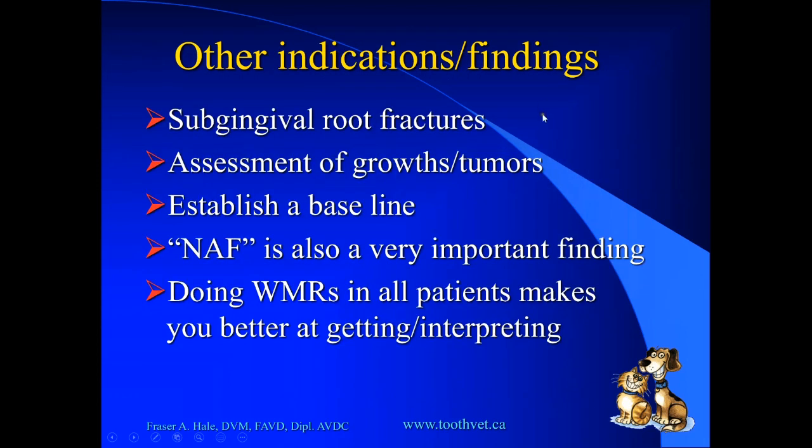What other indications or findings might we have on dental radiography? Well, we'll sometimes see a tooth whose crown looks perfectly normal, no evidence of damage or trouble with it. And then on radiograph, one or more roots may be fractured below the gum line, subgingival root fractures. You're not going to find that on clinical examination. You're going to find that with radiographs. We certainly want to use radiographs whenever we're assessing any intraoral growths or tumors.